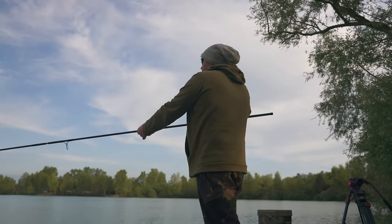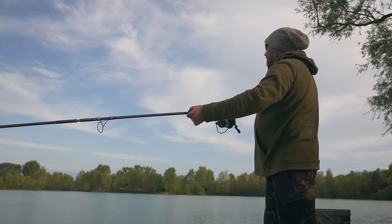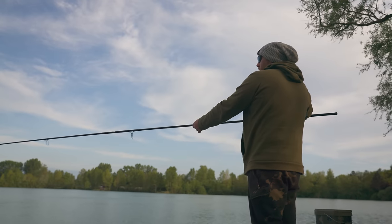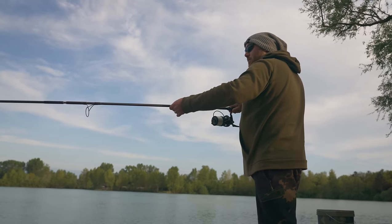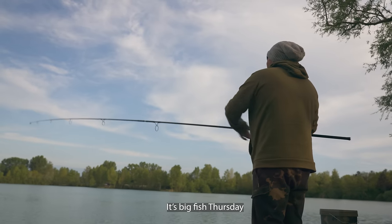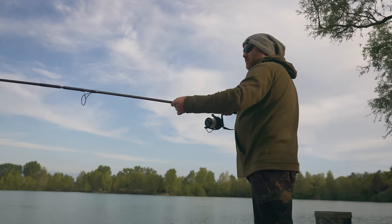God, he did take some line off me. Gonna give him that. Had to slow him down. He was like a steam train. All I need now is for someone to turn around and say it's Big Fish Thursday. That really set me off. Oh, and there he is. But he doesn't feel... I don't know.